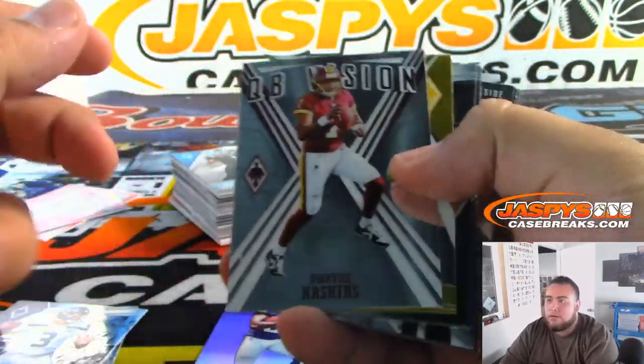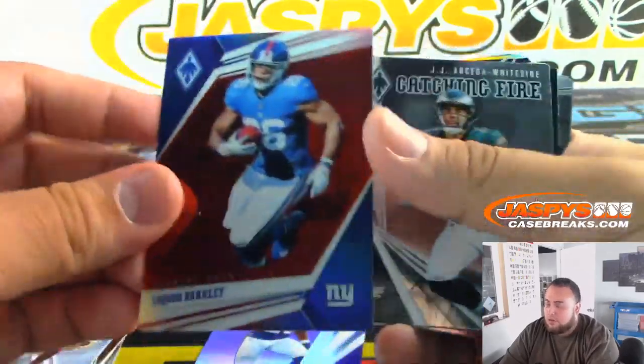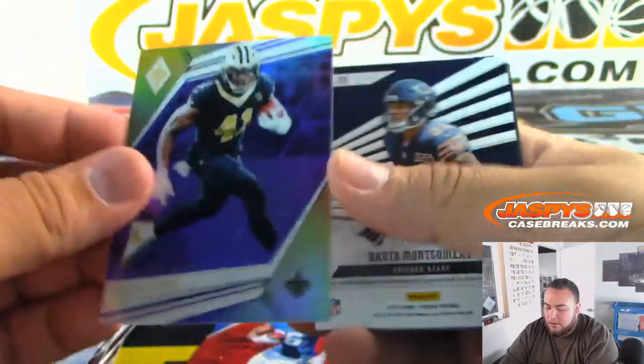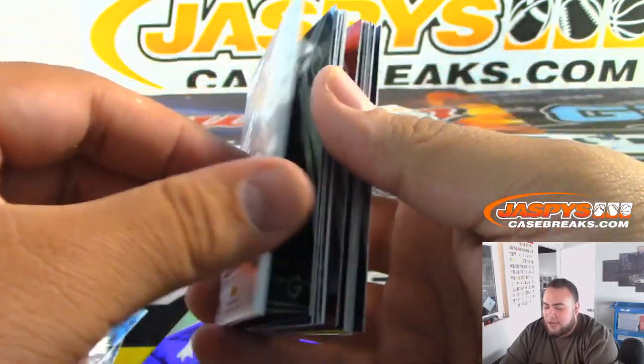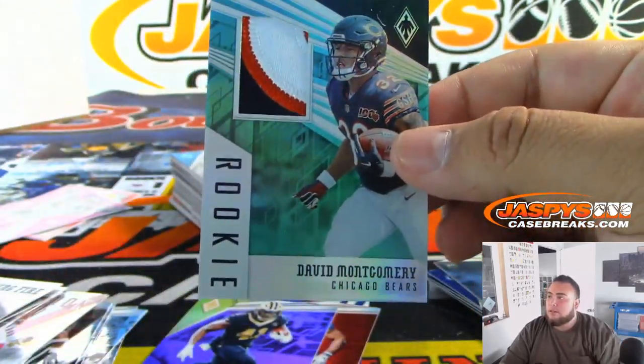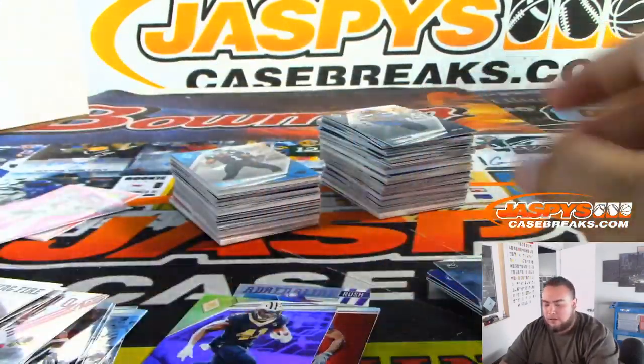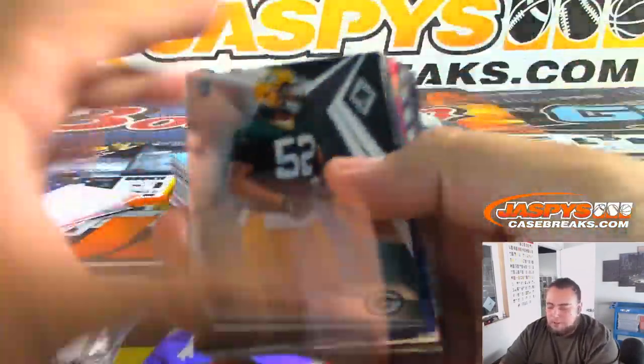/149. Saquon Barkley /299. Kamara. Wow, is this a David Johnson case? 8 out of 10? A David Montgomery case? Damn. There you go. Nice three-color patch. Chicago Bears.